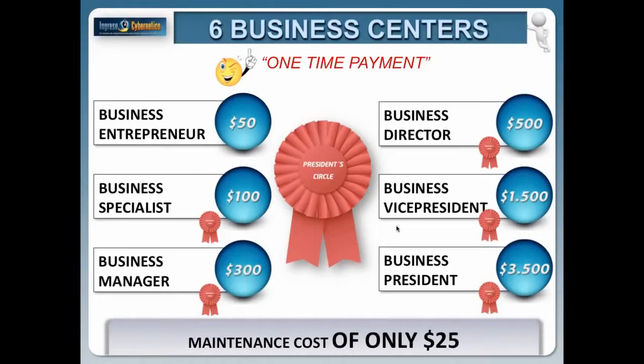Take a look at the business entrepreneur level. That is our entry level of business. This entry level is where a lot of people start because they don't have much money. They're in a position now financially, whether it's through loss of job, through some decisions they've made, or through bad investing, I don't know. Many people don't have enough money to get started on a very high business level, so they start at the entrepreneur business level.